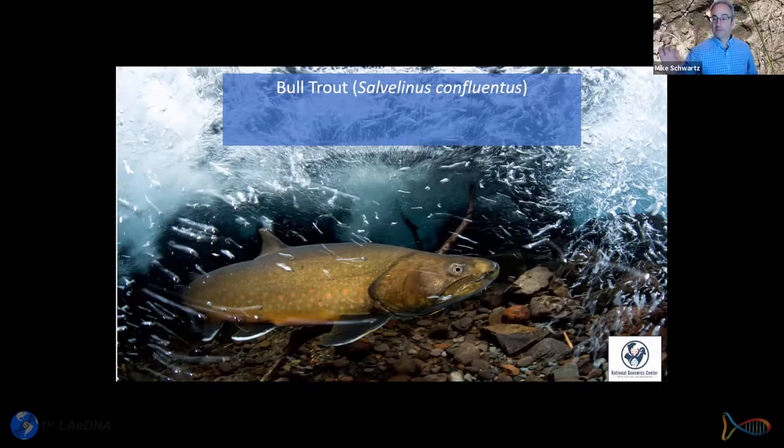in the Rocky Mountains. They need cold, clear, complex, meaning wood, trees and connected river systems. So think of mountain streams that are connected to one another, with lots of trees that provide cover. These fish are huge. They can grow up to 105 centimeters and 15 kilograms. They're great indicators of healthy rivers and lakes, but their populations have been declining.